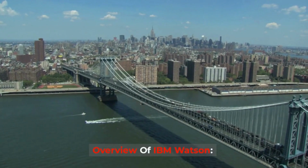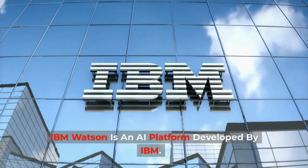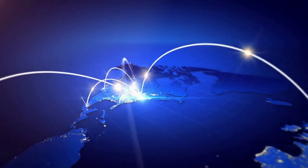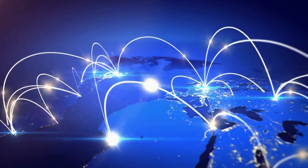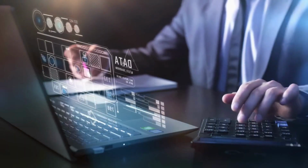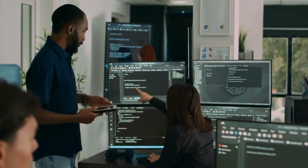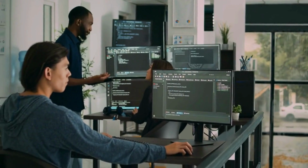Overview of IBM Watson. IBM Watson is an AI platform developed by IBM. It was first introduced in 2010 and has since become one of the most popular AI platforms in the world. IBM Watson is designed to help businesses and organizations make better decisions by analyzing large amounts of data. It uses natural language processing, machine learning, and deep learning to analyze data and provide insights.